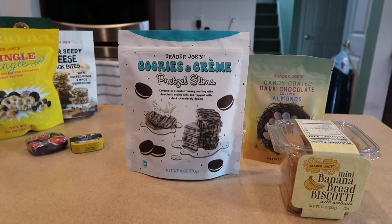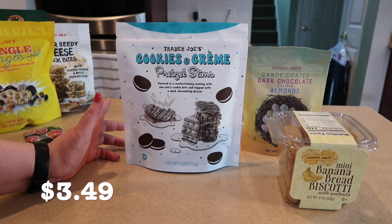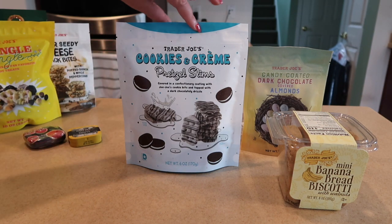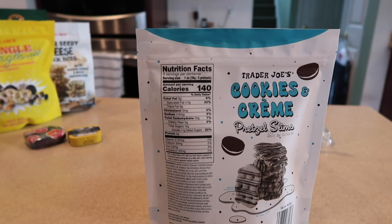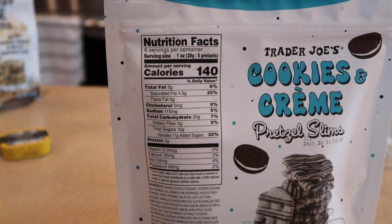The new item to Trader Joe's is the cookies and cream pretzel slims. They're covered with JoJo cookies in a drizzle of chocolatey goodness. It is in a resealable bag, which I always love. Here is a shot of the back. There are 6 servings in the container. About 5 pretzels are a serving. These are your ingredients. It is quite comprehensive, and it has 140 calories per serving, 20 carbs, 12 sugars. You get the drill. You can see it.